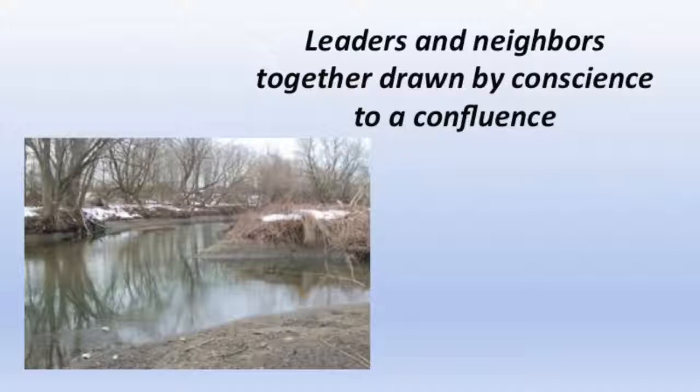Leaders and neighbors, together drawn by conscience to a confluence.